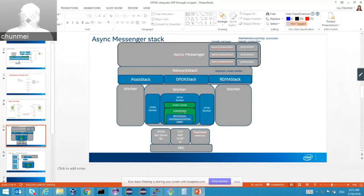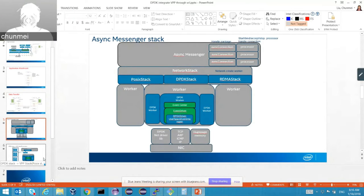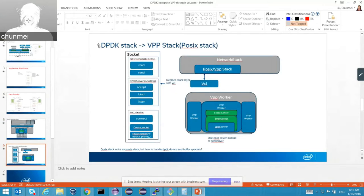The latest VPP and Seastar also include the DPDK realization. So no matter whether we use Seastar or VPP, the DPDK code can be removed from the Ceph async messenger, because the DPDK device initialization and memory pool initialization is realized in the VPP stack or Seastar stack. If we use VPP, we can replace the DPDK stack with a VPP stack.